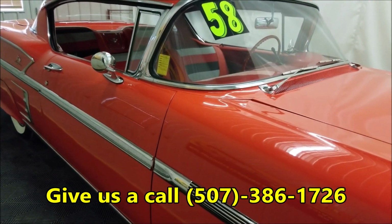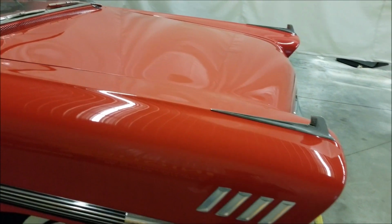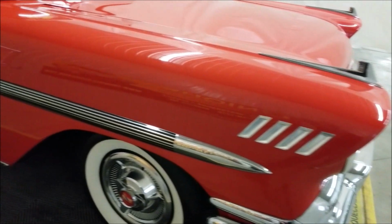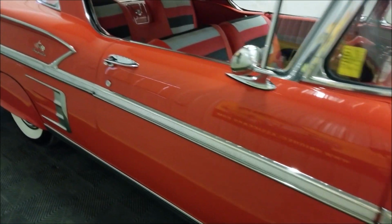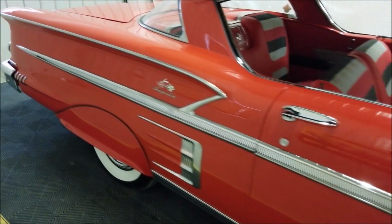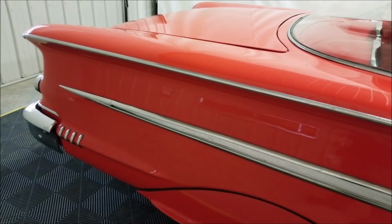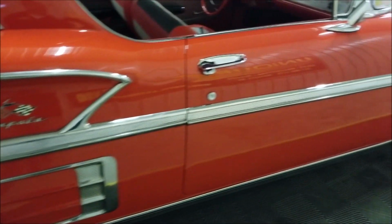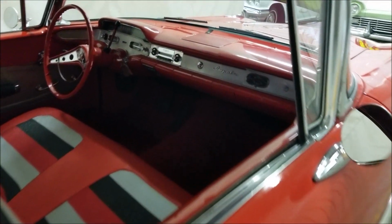As you can see, the paint is in nice shape on this car. I'd call it the upper end of driver quality. This car came to us from the southeastern United States. It was actually, I believe, built at the Atlanta, Georgia plant. And again, you can check out those things on the data tag, and the data tag is in the pictures.